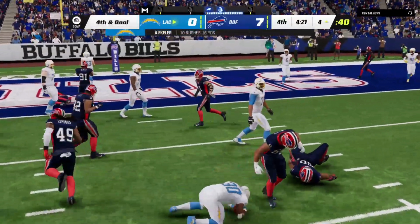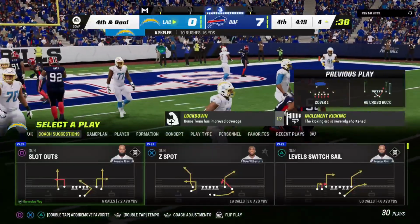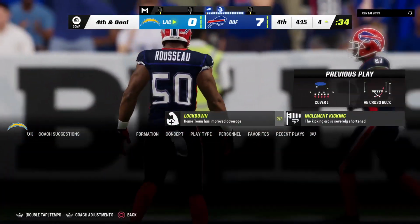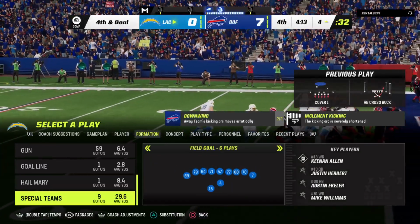He's not going to get there. That won't even be close. It was blown up in the backfield. Nothing doing there as the 13th play of the drive proves to be unlucky. That was a huge play on 3rd down.